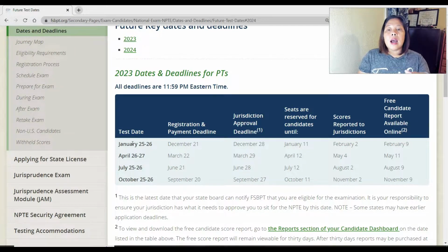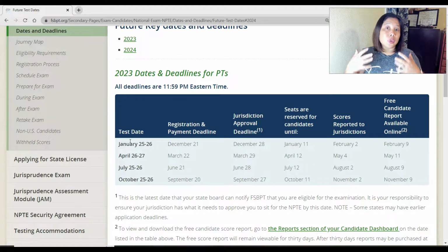It used to be way back then that you could take the NPTE year-round. There were no specific dates; as long as you have an eligibility letter, you can choose the date available on the calendar and then take the NPTE. But right now, it's no longer the case. They limit it to 4 sets of dates: January, April, July, and October.